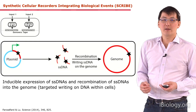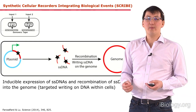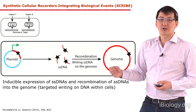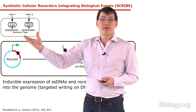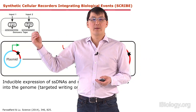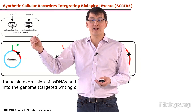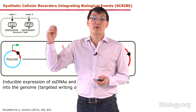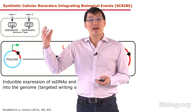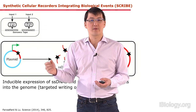So to do this, we developed a new genome editing platform to encode memory into the genome of living cells. And so the way we do this is we conceptualize the genome inside of living cells as a tape, kind of like a tape recorder, because every single base, A, T, G, and C, that's in the DNA encodes information. And so if we can write specific base pairs into the DNA of living cells, that should allow us to get very dense encoding of information.